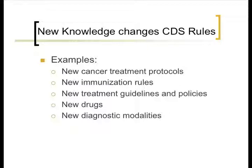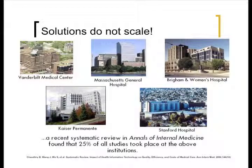requires subsequent work. Joseph already mentioned that what we know about this, the evidence of this, comes out of a handful of organizations, and they generally had a homegrown system. And we haven't been able to see scaling of this to commercial systems at this point.